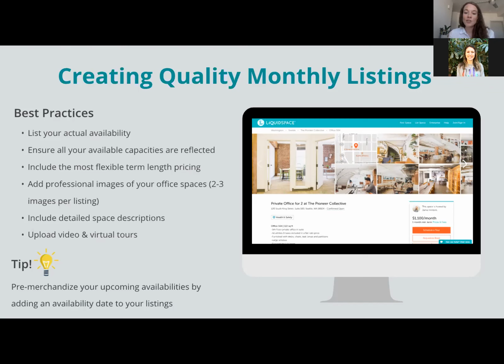We also recommend adding 2 to 3 images per listing, including detailed space descriptions. And you can add videos. We accept YouTube links for video tours, and then you can add a virtual tour as well. And for virtual tours, we accept Matterport links. The more detail you're able to provide, the better. The last thing we want is for a customer to feel like they experienced a bait and switch situation. Additionally, when a space is well merchandised, you'll likely see a higher conversion rate from a tour to a booking.